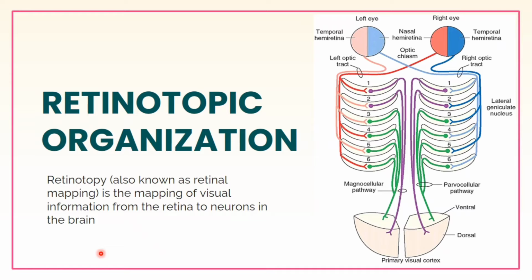Retinotopic organization. Retinotopy, also known as retinal mapping, is the mapping of visual information from the retina to neurons in the brain. The parts of the brain which receive visual information are organized into a retinotopic map. So our retino-geniculo-striate system is retinotopic because each level of the system is organized like a map of the retina.